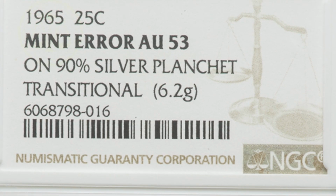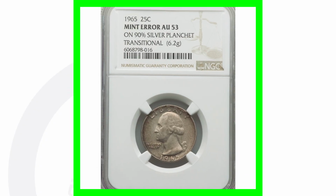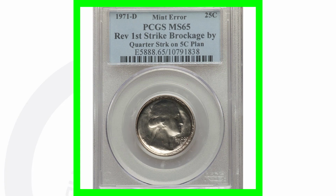So this coin ended up selling for over $7,000 because of that mint error. The coin is graded by NGC. So again, weigh your quarters as well. All that information in my book.